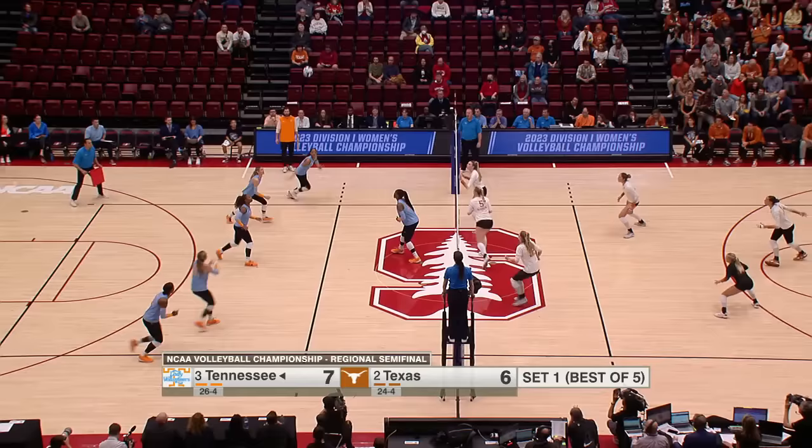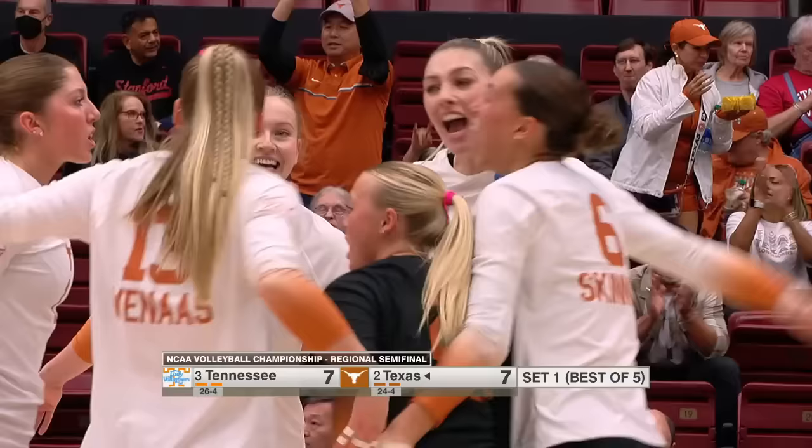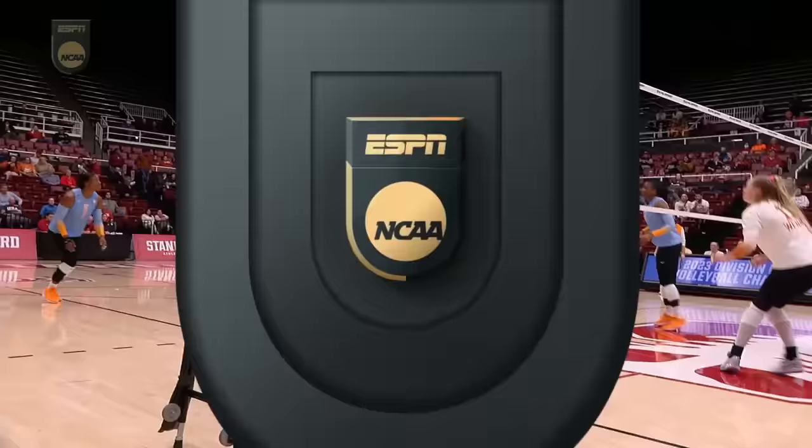The block, Bergmark, Molly Phillips team up for Texas. Did we mention that Texas is second in the entire nation in blocks per set? They are showing over and over why early on here. Wow, what a wall. And it doesn't really matter what rotation it is. They're able to do that as they spin the dial around.